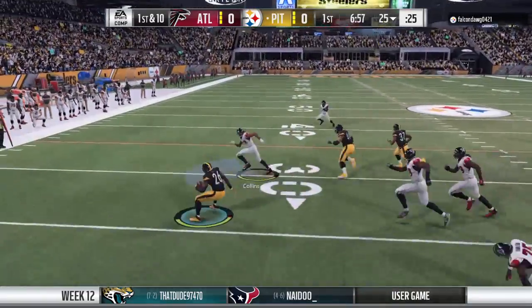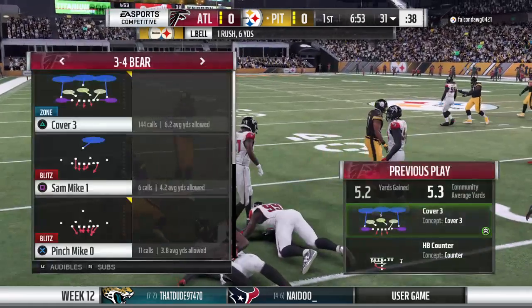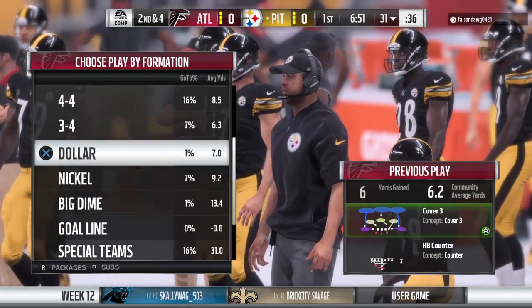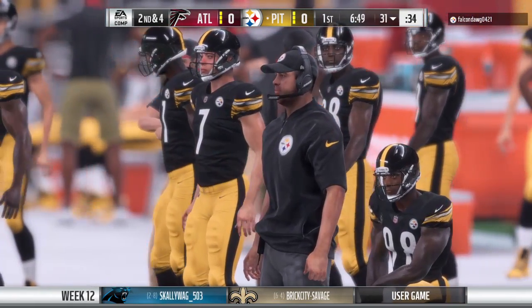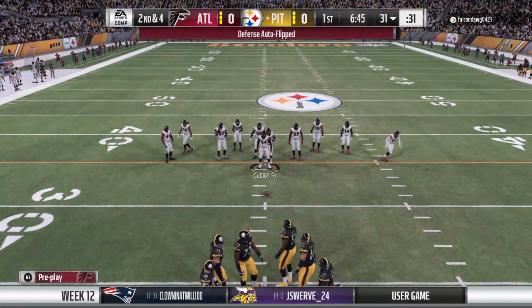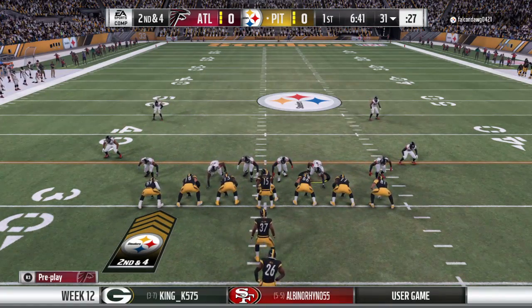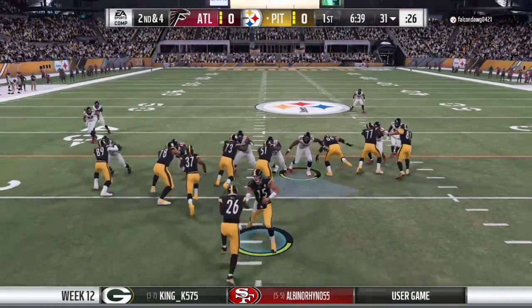Now the first carry for Le'Veon Bell. And he'll wind up with about 6, up past the 30 to the 31. Let's talk a little football 101 here, because one of the keys to advancing the ball downfield is success on first down. Huge difference, as we know, between 2nd and 4 and 2nd and 8 and 9. Looks like the defense in press coverage here.